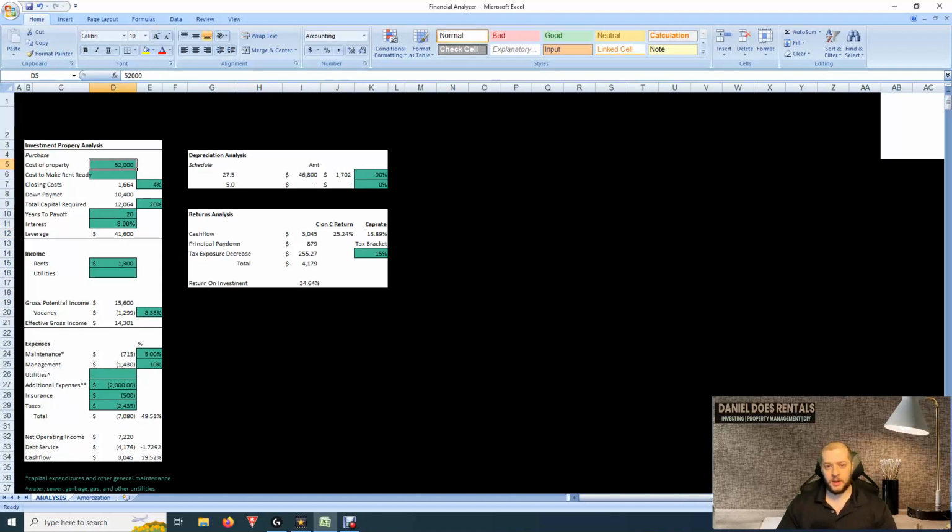So next I'm going to contact my realtor and have him put in an offer for $52,000 on this property, and we will see what happens. I'm assuming they're probably going to come back with a counter offer, which is fine. However, this is my highest and best based on these numbers. So we might get it, we might not.